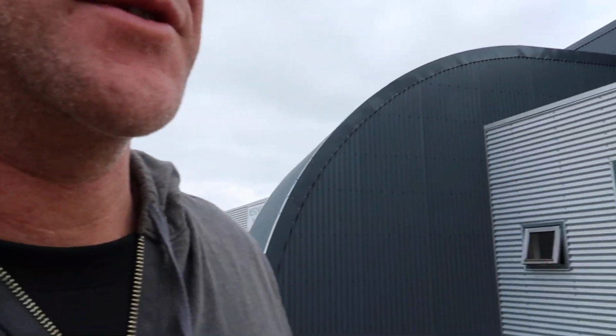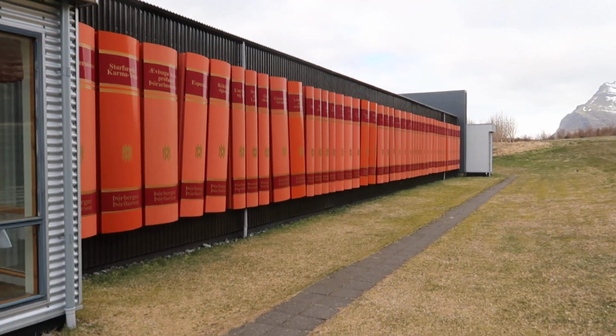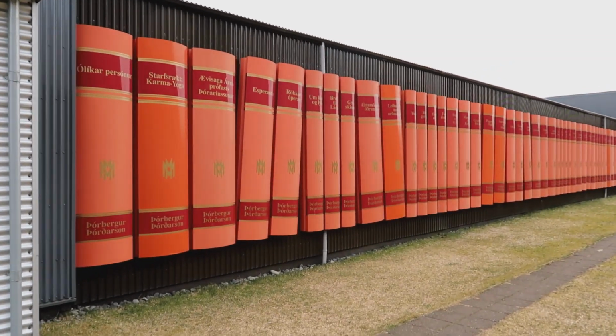We're still making our way down the coast, and we stopped at the... what kind of museum is this? I'm not sure. I think it's just the History of Iceland Museum, but I thought this was kind of cool on the side of the building. They have these books sticking out. That's part of the building. It's pretty neat. So let's go grab a bite to eat now.